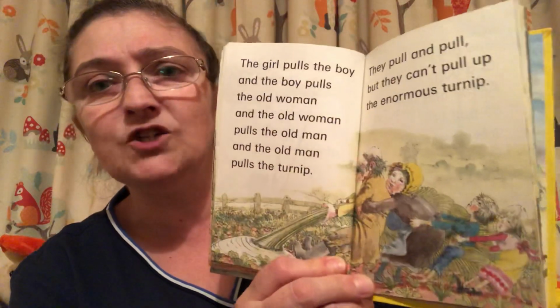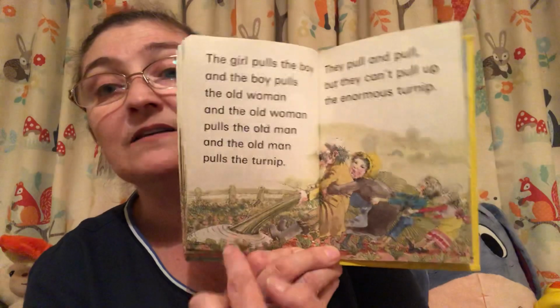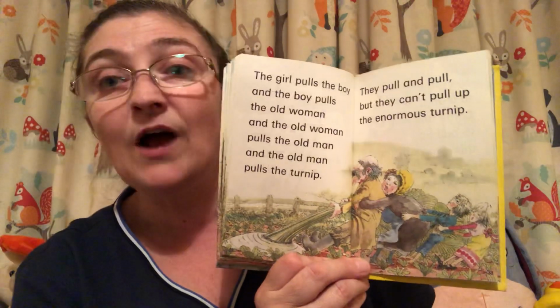Wow, I can't believe it. Look, there's 4 of them pulling the turnip and it's still not coming out of the ground. Look at that, it's still in the ground. And they're pulling so hard. It's just not happening, is it? Oh dear.